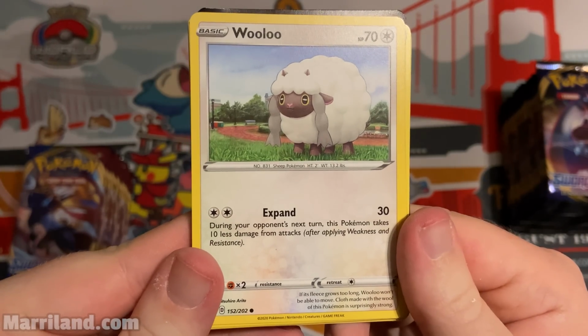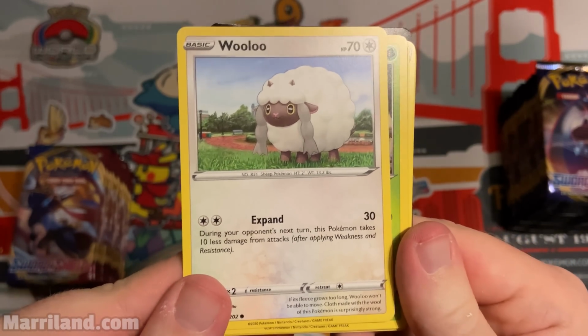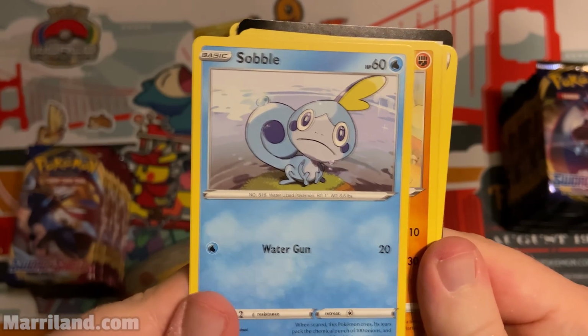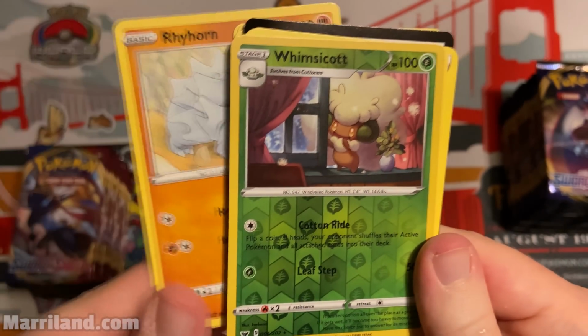All right, so we've got Sizzlipede again. Wooloo. Oh, that's a cute Wooloo. I feel like that's also a better Wooloo than the one that comes in the deck. It's the Grookey. Oh, there's another Sobble. I feel like that's also a better Sobble.